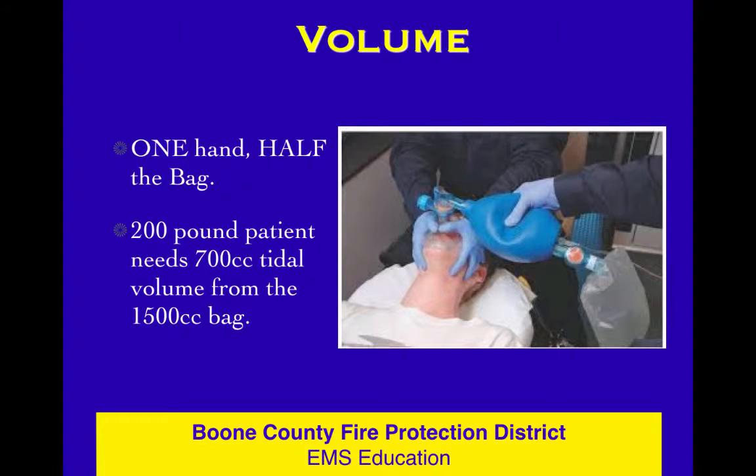And remember that the tidal volume, the amount of air that the patient needs to be ventilated with, is based on their ideal body weight, not their actual body weight. So the guy that ought to weigh 200 pounds, that now weighs 350, his lungs didn't get fat, the rest of him did. So you may need that second hand in order to create enough pressure to raise his heavy chest, but you don't need to empty the bag into him. You need 2 hands, half a bag for that big guy. But one hand, most patients, you can one-hand bag these folks. And that's really what you ought to be working on.